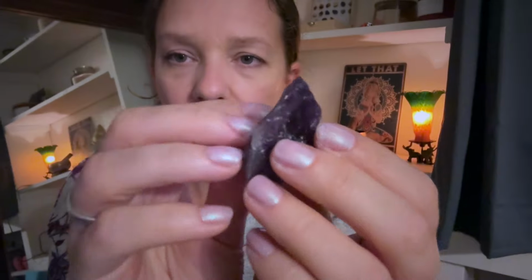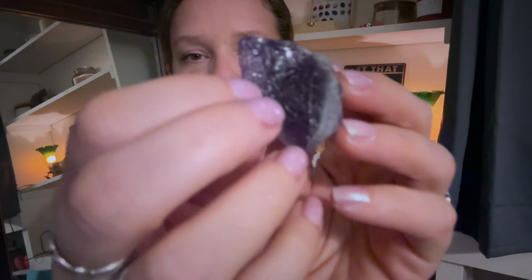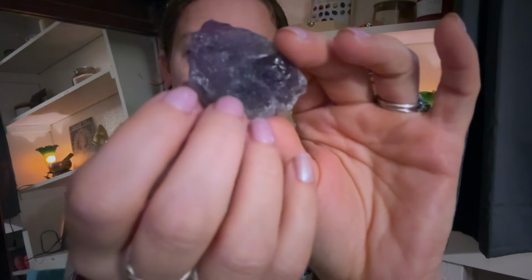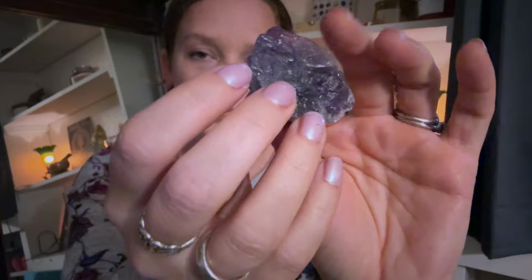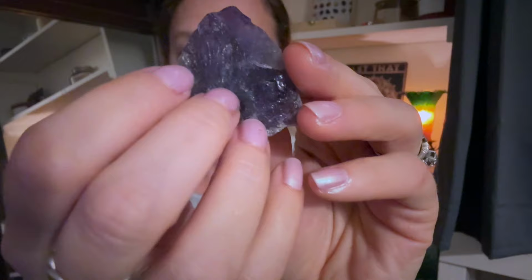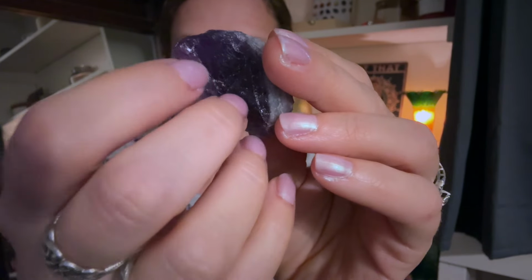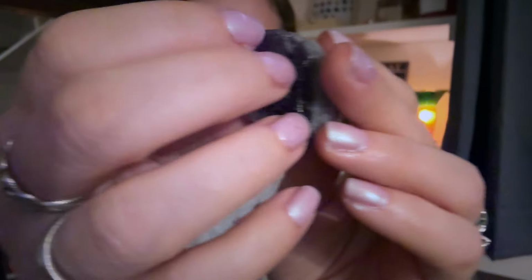One of the reasons that I love amethyst is because I feel like it is a stone that helps to soften our energy, soften our thoughts. So anytime we are going through something hard, and that something feels heavy, I feel like amethyst can be really beneficial to allow us to be a little softer with ourselves and our thoughts.